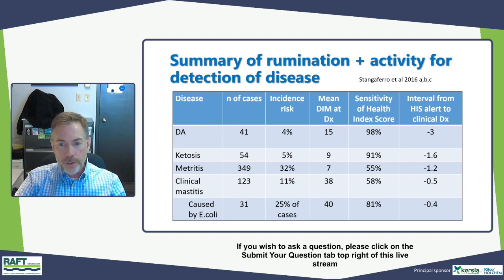And this sort of illustrates the promise. This illustrates that not all diseases are the same. So again, as you saw previously, DA and ketosis look to be more readily flagged up, at least on the basis of activity and rumination.